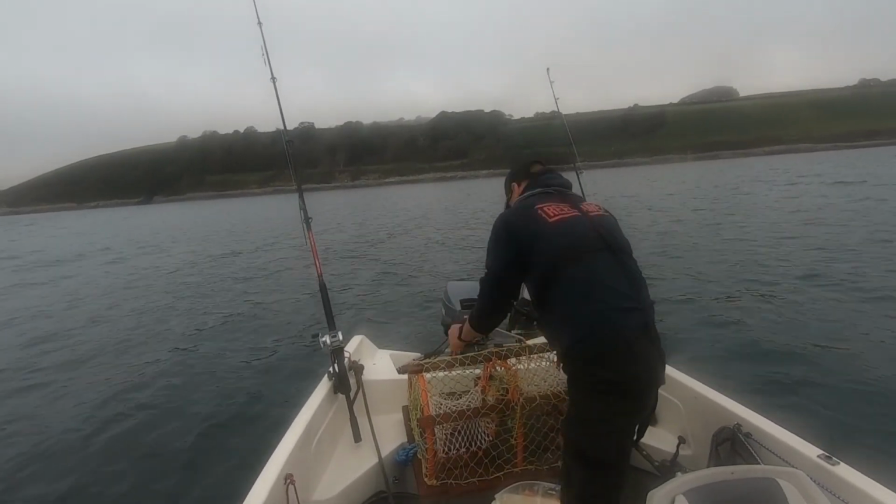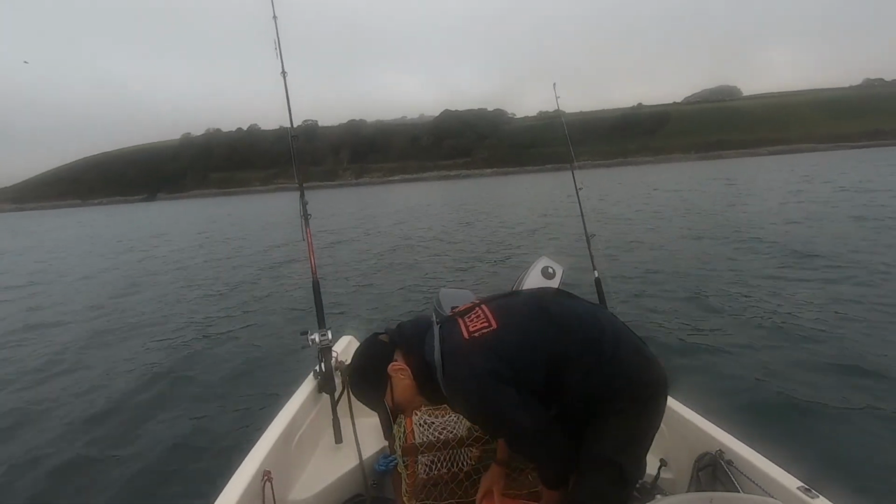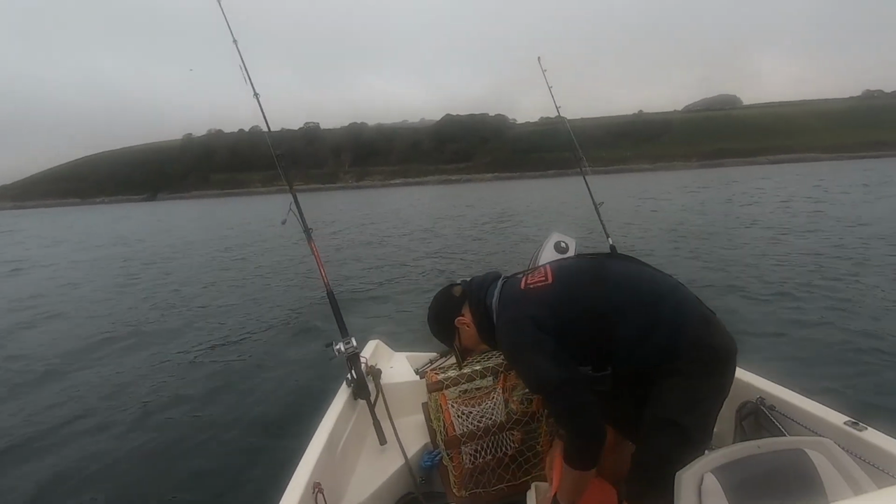The length of time it takes me to actually get a creel baited up, I don't think I'm going to be a commercial fisherman. I'd never make any money out of that.